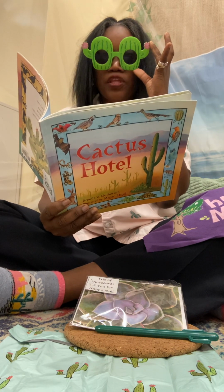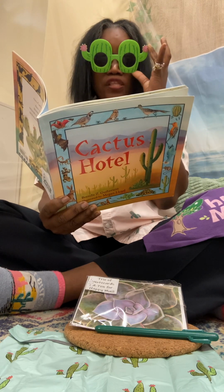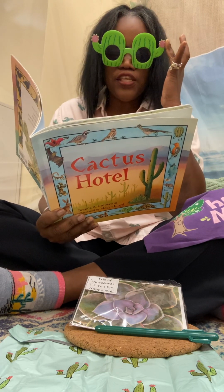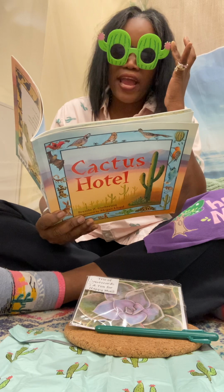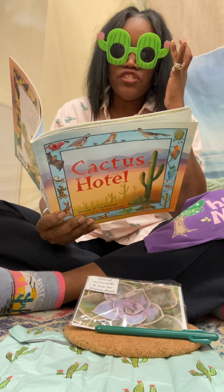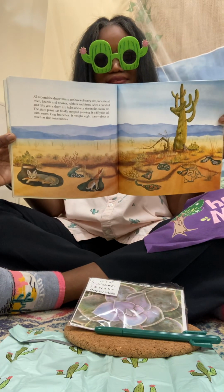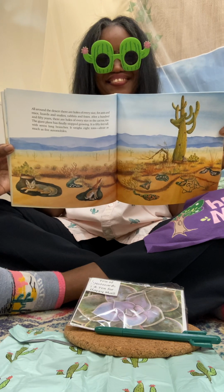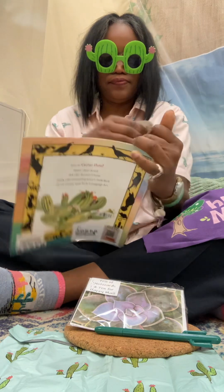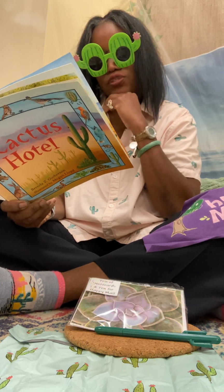After 150 years, there are holes of every size in the cactus too. The giant plant has finally stopped growing. It is 50 feet tall with 7 long branches. It weighs 8 tons, about as much as 5 automobiles. Everybody wants to live in the Cactus Hotel.